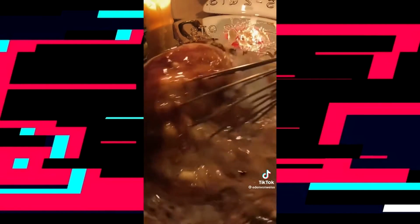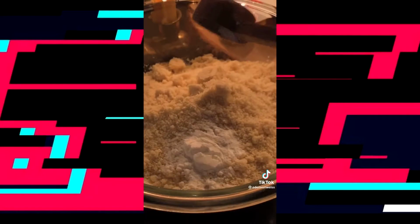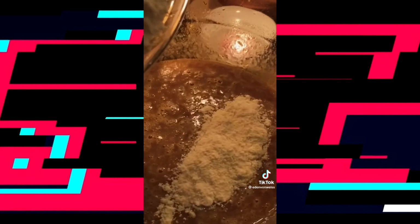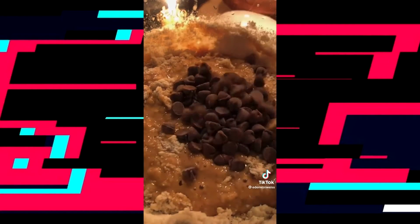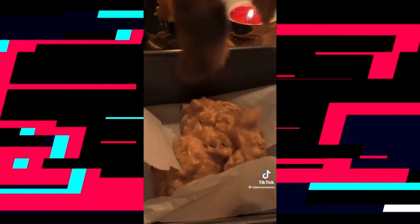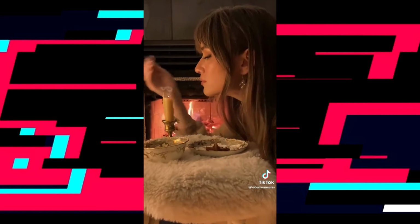And for the dry ingredients, you're going to use 3/4 a cup of normal flour, then 3/4 of a cup of almond flour. You can get this at Costco. And 3/4 teaspoon of baking powder, 1/4 teaspoon of baking soda, and 1/4 teaspoon of salt. Whisk that all up, add it into your banana mix. I add a bunch of chocolate chips, then pour it into a baking dish. This did not go well for me. I cover it in walnuts and bake it at 350 for about 40 minutes, and it's so good.